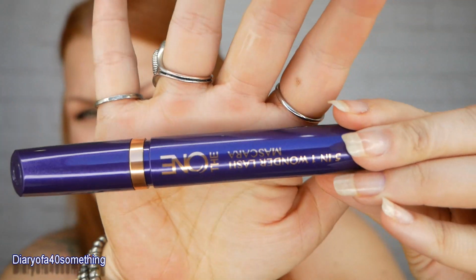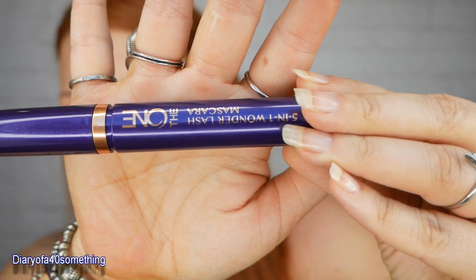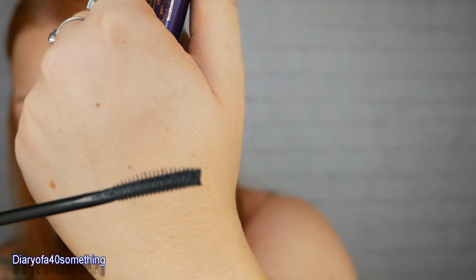Is that upside down? It might well be. There you go. So it's black, I'm assuming. So that's the wand there. So not normally a wand I would go for. I normally tend to go for the ones you get like in Toothpaste Better Than Sex, the big bristly ones, but not too massive, with quite dense bristles. These ones I find scratch my eyelids because I've got really thin eyelashes, and they tend to scratch them.